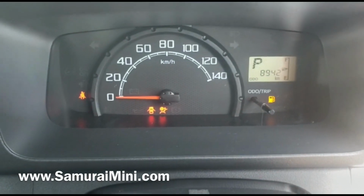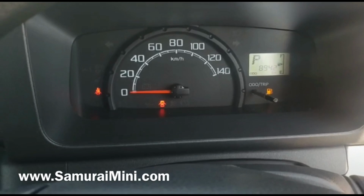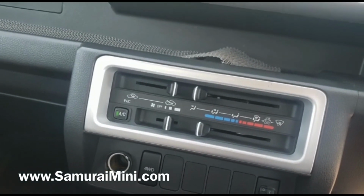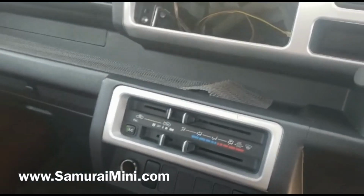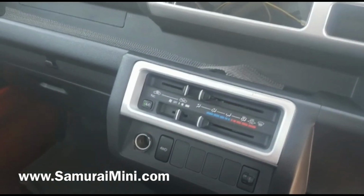So there we are, 8,900, I beg your pardon. So it's about 5,500 miles it's done, not too much. It's got air conditioning. It's a bit warm here today, and that's working nicely, blowing cold air. Got a heater as well, so you're protected inside the cab if you want to warm yourself up in the winter. It's totally enclosed, so you can keep dry as well.